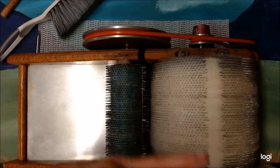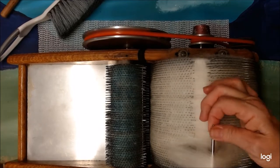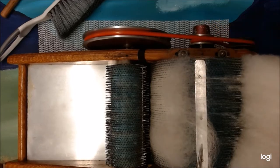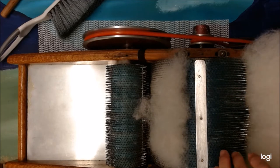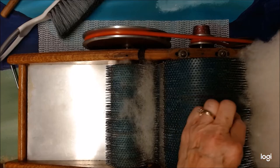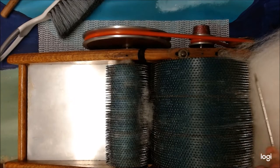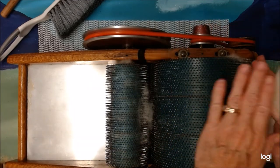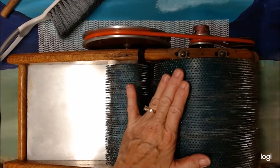Okay, this was my second time through the drum carder. I thought I would take it off again, and then show you how I do it the second and third time, so you would have an idea of that before we get to how to spin it. Different people do this different ways, so just because this is the way I do it doesn't mean it's necessarily the right way. I try to get off as much of it as I can. If I was moving to a different fiber, then I would be even more picky about it.